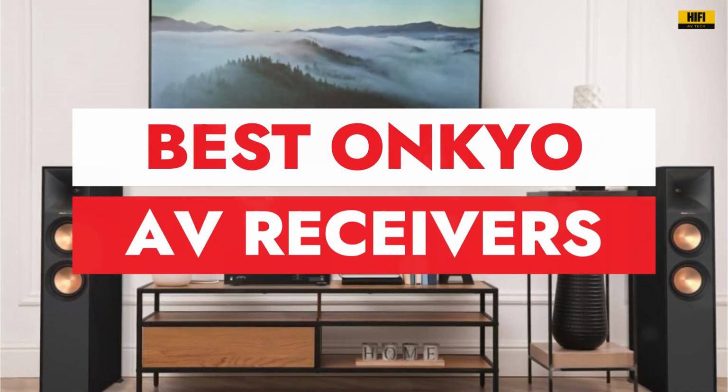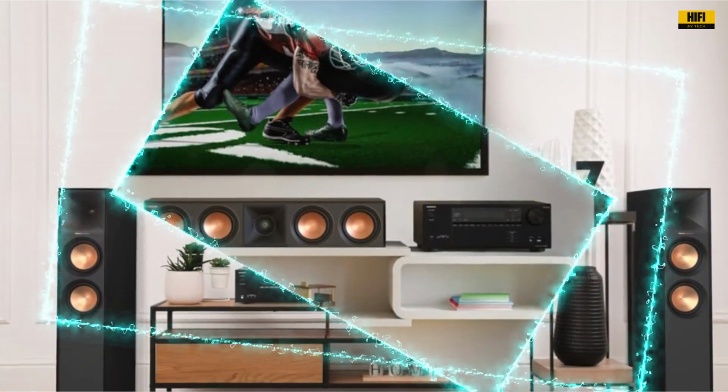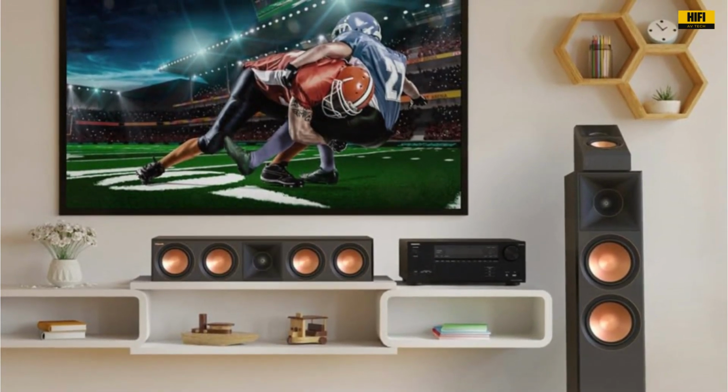Onkyo AV receivers for 2023. If you're on the hunt for the ultimate audio and video experience, you won't want to miss this. We've done the research so you can make an informed decision. Stick around to find the perfect Onkyo receiver for your setup. Let's get started.